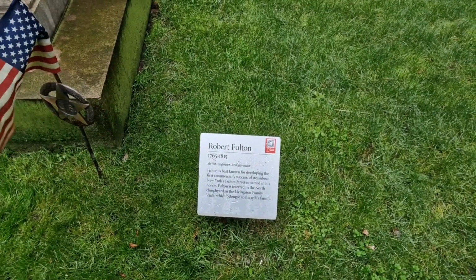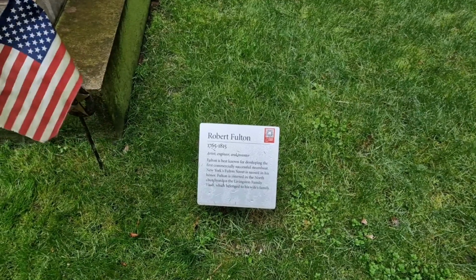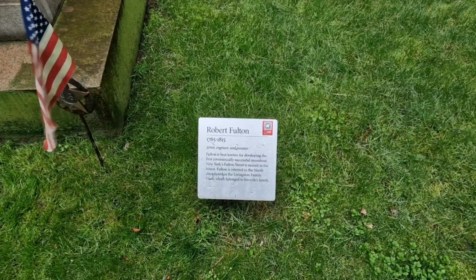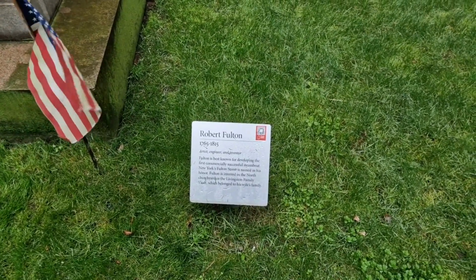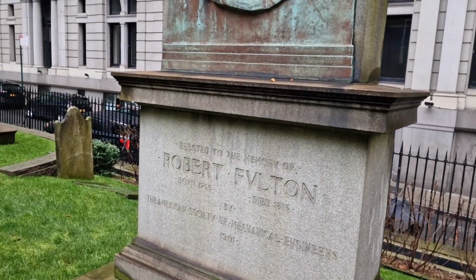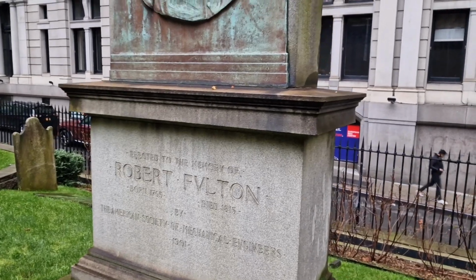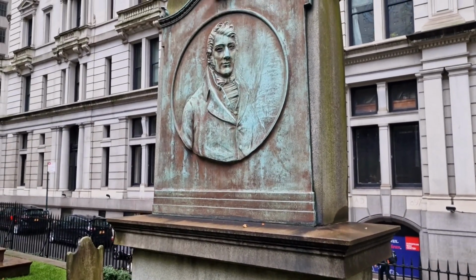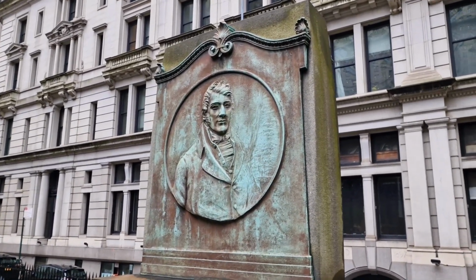So this is the grave of Robert Fulton. He's a famous inventor and engineer. He's widely credited with developing the first commercially successful steamboat in 1807. That invention drastically changed river traffic and trade routes, and because of him, neighbourhoods like Brooklyn, Queens and Staten Island became much more desirable a place to live. It's quite impressive, isn't it?